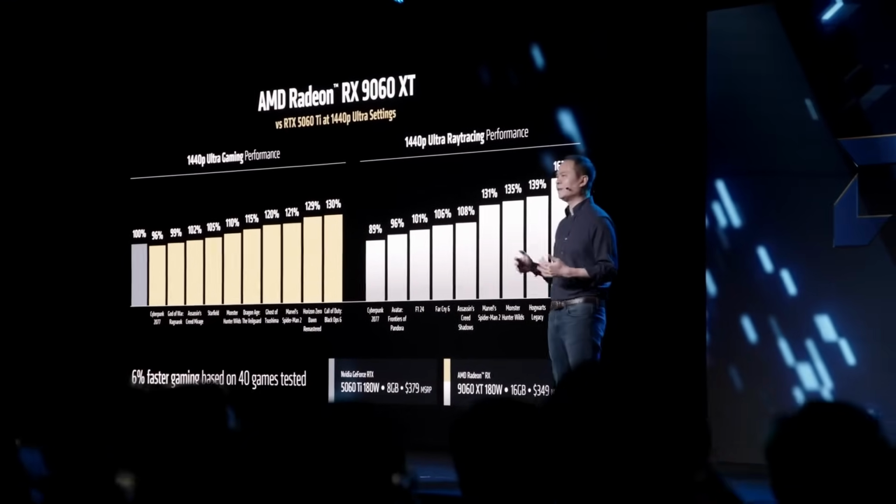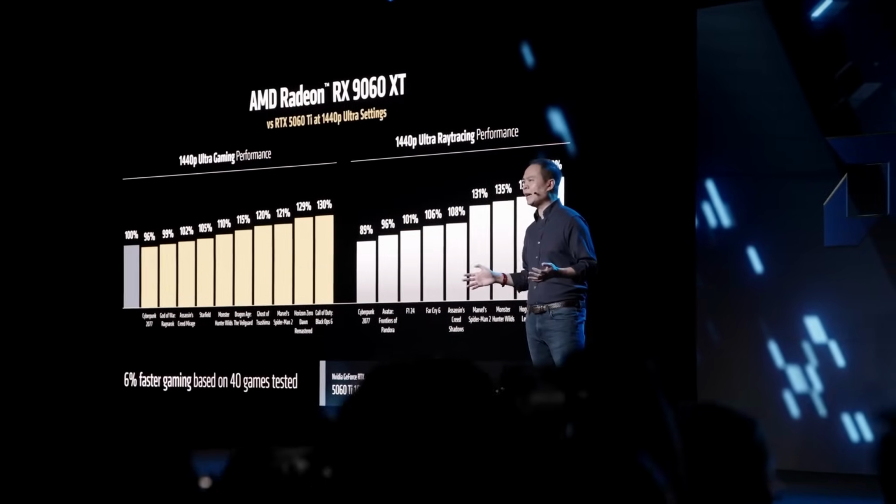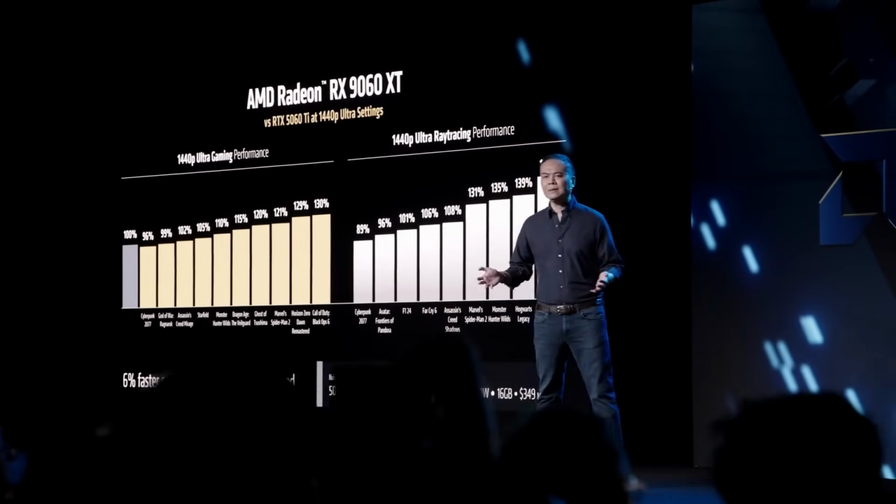But perhaps the 9060 cards are worth a look, so let's dive in and analyze all the relevant announcements from AMD at Computex 2025.